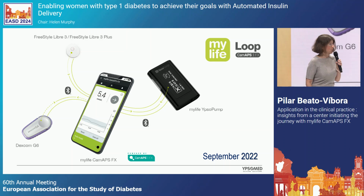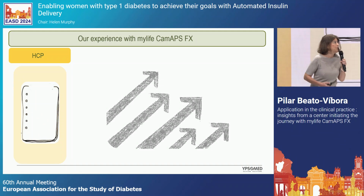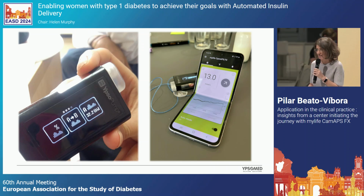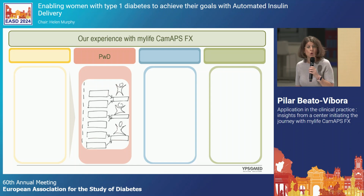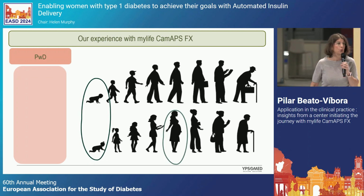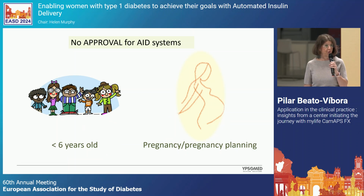So when the CamAPS system was launched here in Spain 2 years ago, we had to decide if the systems already in the market were enough or if we should challenge ourselves a bit more as a team and incorporate into our practice this technology that was completely new to us. So first of all, we considered who could benefit the most from this system. We talked to our pediatricians and we agreed to select the little kids and the women planning pregnancy to be the first ones to try the new system, because although both are extremely challenging populations, neither of them had approval for AID systems.